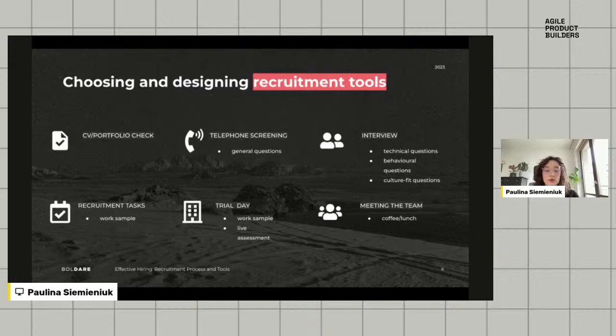And now on to choosing and designing the recruitment tools. You have the same stages of the recruitment process here on the screen, but I wanted to talk a little bit more about the tools that are actually enabling us to check whether this candidate is suited for the job or not.